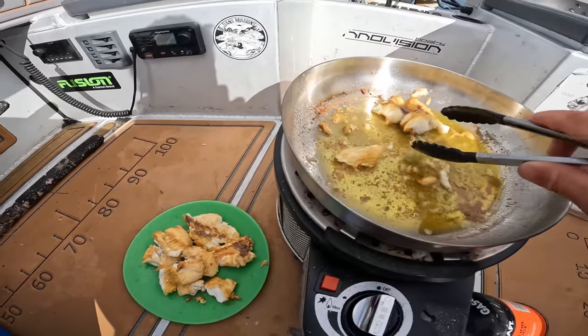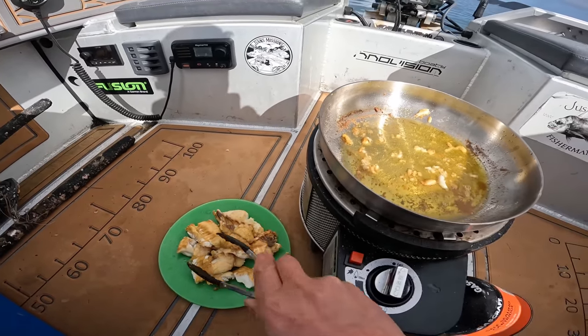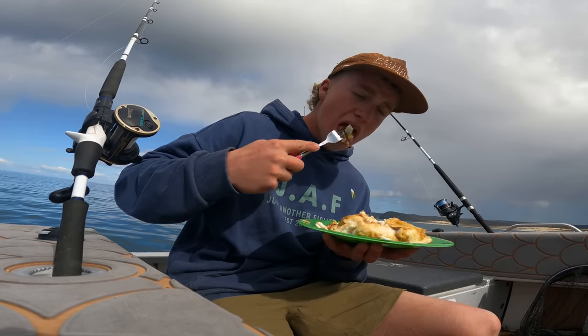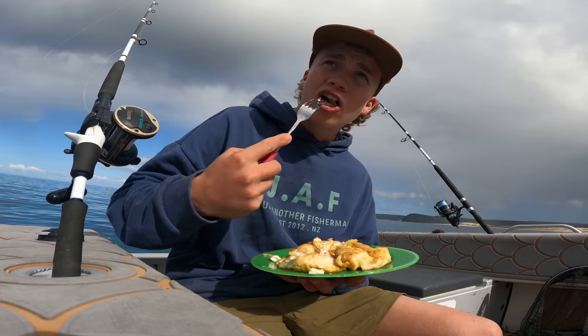That fish is just falling apart. Yeah, boy. So good, eh? Oh my god.